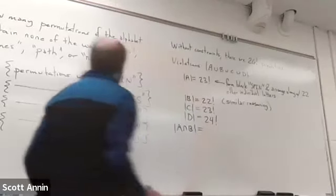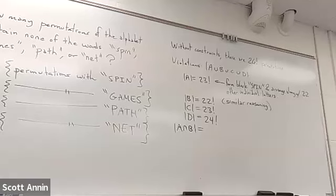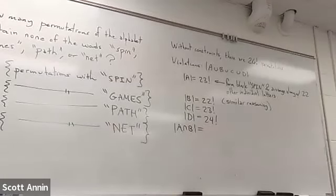Okay, let's look at the intersection of A and B. How many permutations have both spin and games in them? Would it be, since each letter for each word is distinct, that we can just cut out 9 letters as a block? Or is it because they're distinct that it's no intersection? I don't think they're distinct. No. There's an S in both words.